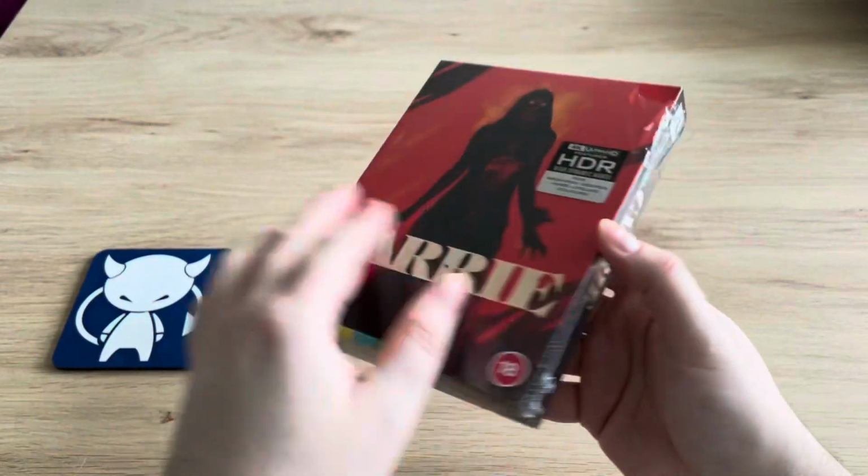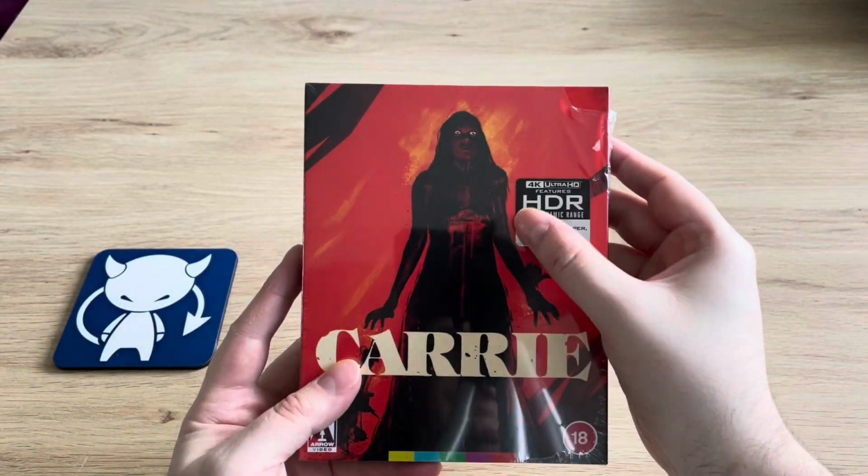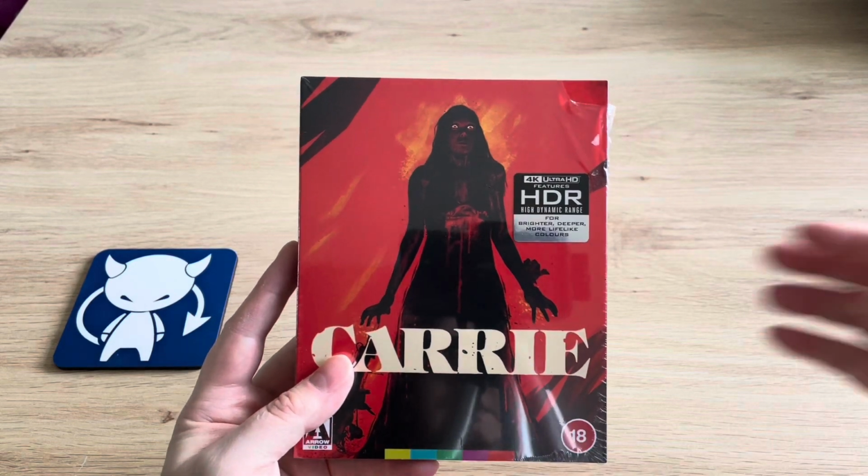I'll do a flick through the book as well. It's got the HDR sticker on.